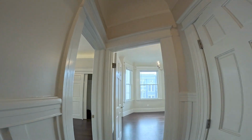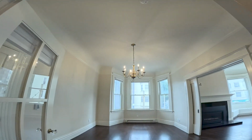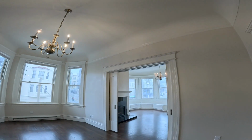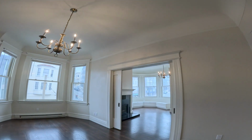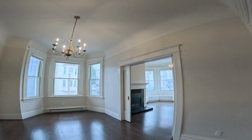All right, so that is it, 1802 Mason Street. This is November of 2023. If you're inclined, we have a showing schedule up. We look forward to showing this property to you and answering any questions.